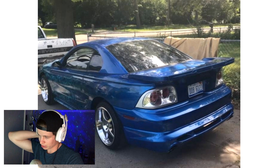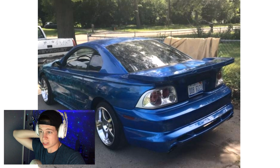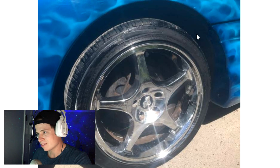Ugliest rear end I've ever seen. I mean, straight up. You know, if you think a 350 has a fat ass, this thing's got rolls on its ass. That doesn't even look nice. Ugh, disgusting. The wheels aren't the worst thing ever. Yeah, you got some wheel gap right here, but that's fixable, of course.